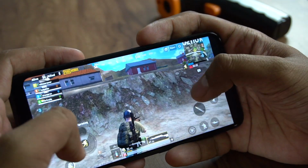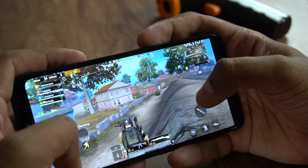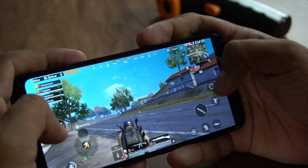Now I've set it to low. It's not even medium. Now it's low. Just to see if lesser resources are going to change anything for the game.